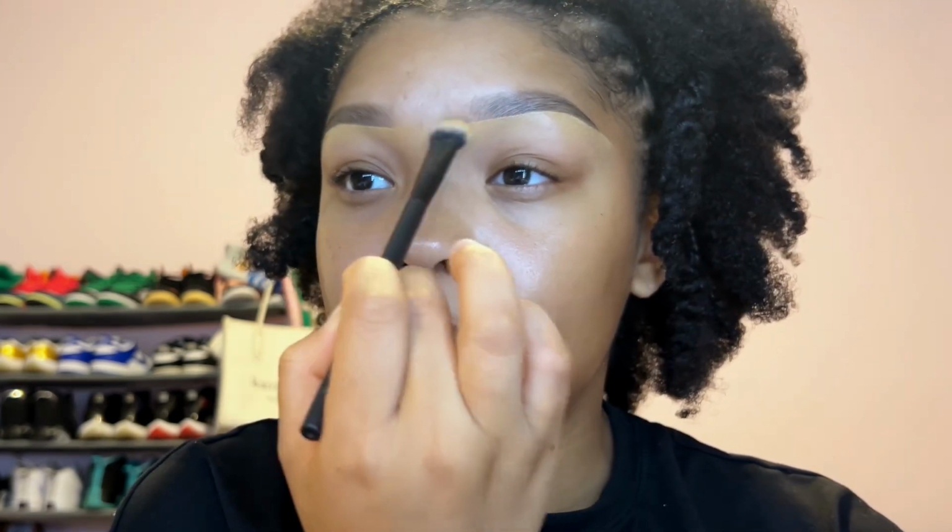And then I also blend in the between of my brows and bring it into my brows just a tad. I don't want to mess up that line. Just a tad, y'all. Just a tad. Just to make sure everything's natural and blended. That's just how I do it. Brows are looking good. I'm going to start on the eyes now.